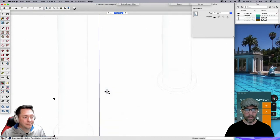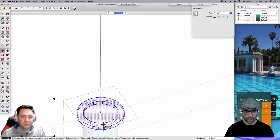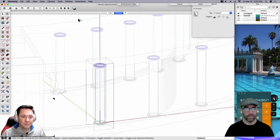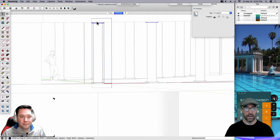Yeah. And then I want to copy this up. I'm using x-ray mode and I'm going to lock my copy angle to 1 and I want to copy that up and then it should be, there it is. So now I have the copy at the top and bottom.